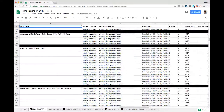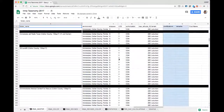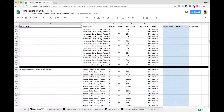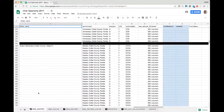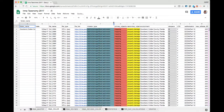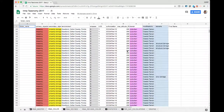Again, for each of these, we have the environment it was flown in, what classification of airspace, what authorization we were using, whether that was a COA, Part 107, etc., what the maximum altitude was, and terrain. So this is a lot of data. Each piece of imagery has an entry here. We also have a version of this where we color code the mission types, primary and secondary objectives, so you can get a visual idea of what some of these areas were.